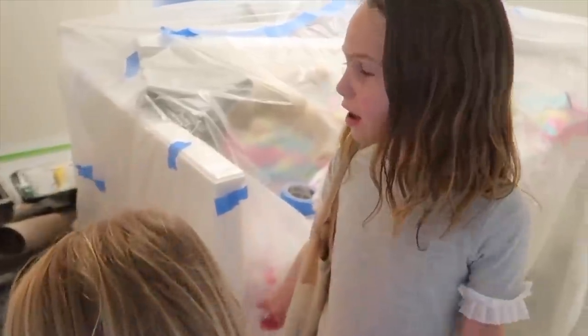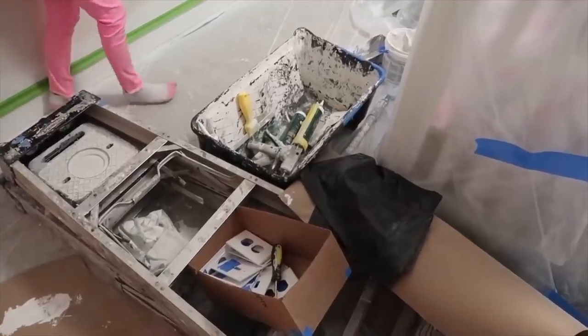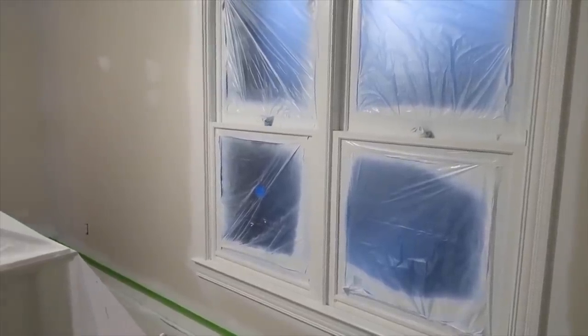Whoa. Let's take a peek at Addie's room. My room right now looks terrible. Well, it looks like we have one more night without full access to the kids' room. I think we can survive it. We'll make do.